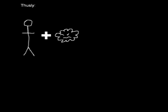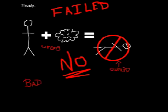Let's review. A person plus poison gas with no intermediary equals death. This is bad. Do not do this. How then, you ask, am I supposed to deal with a gas attack? Well, let's look back to earlier on in the film. What's that one special thing that Dante said he was glad that he brought with him? Did you say gas mask? If you did, you're right.